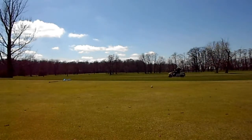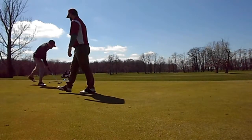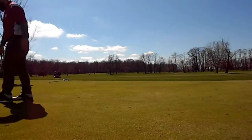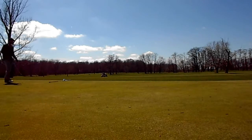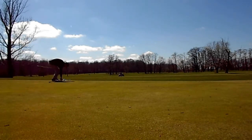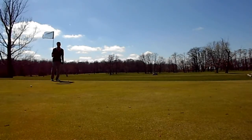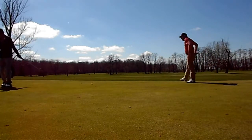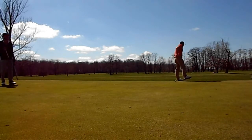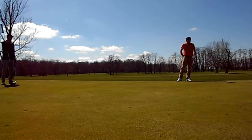Tyler left his a little short too, and then here's my attempt. I think I missed it by like a couple inches to the right. I kind of put it through the break. It was close. It just about burned the edge, and then Stover's was dead center. Nice move. Oh, of course, I got a little excited. Yeah, his was right down in the middle, and it went straight.